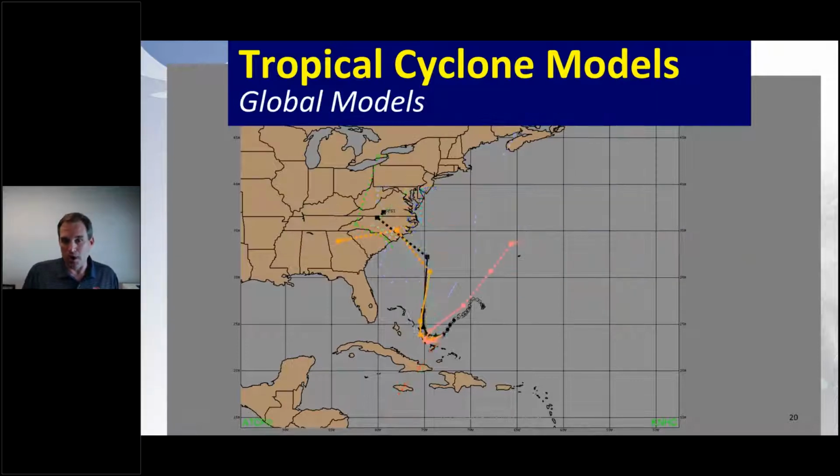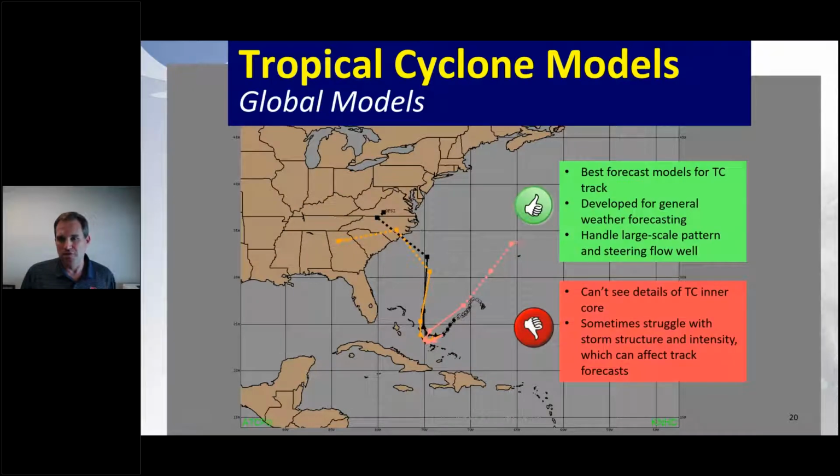We have things like global models. We just talked about the global models, the GFS, the European, the UK Met. These are typically the best forecast models for tropical cyclone track. They handle the large-scale steering pattern and the steering flow really well. They're developed not specifically for hurricanes, but for general weather forecasting. But they do have some weaknesses in that they still can't really resolve the details of the inner core of a hurricane, and they sometimes struggle with storm structure and intensity, which can negatively affect their track forecast.